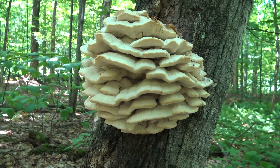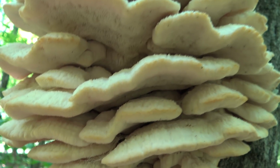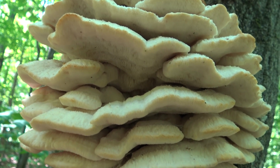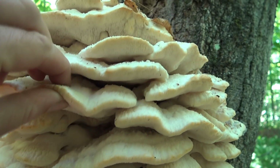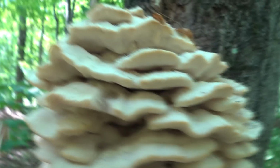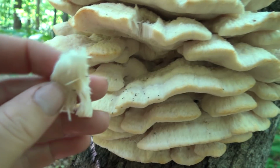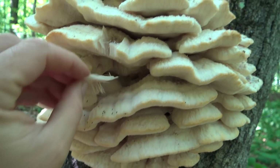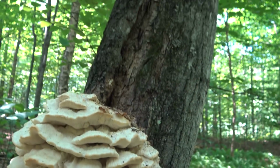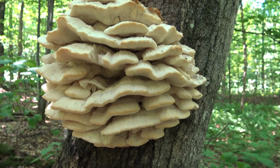Here's a big mass of mushrooms on this maple tree, and if you get a good look underneath, I'm not sure if I'm in focus there, but they're very toothed. They're also very, very fibrous. See those long teeth on those guys? So a toothed shelf mushroom, they're not edible, and they basically also are indicating that this tree is soon to die.